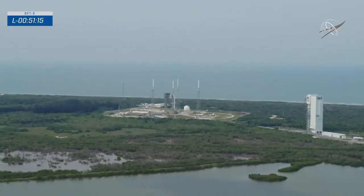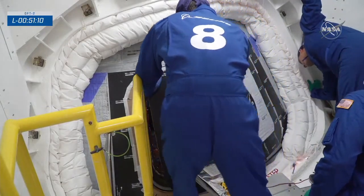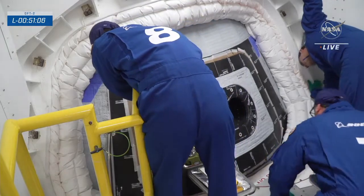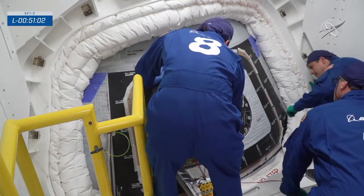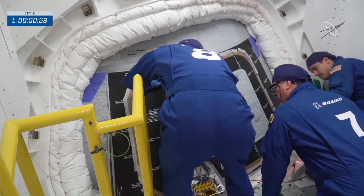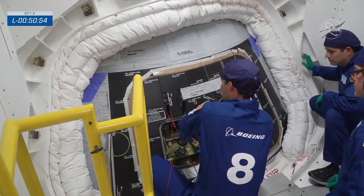And earlier today, another important pre-launch milestone was completed. Boeing's ground crews inside the White Room closed the hatch to the Starliner. Although there's no crew flying on this second test flight, the Boeing closeout crew is working as if there is. Now let's check in with Launch Weather Officer Brian Sizek with the 45th Space Wing.